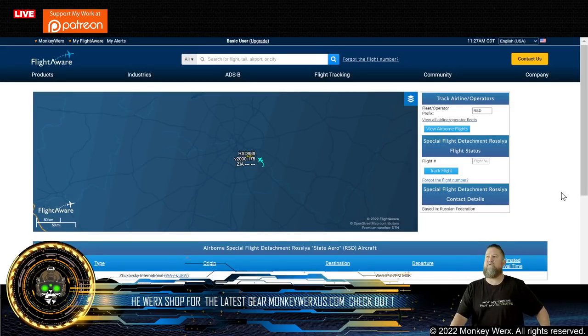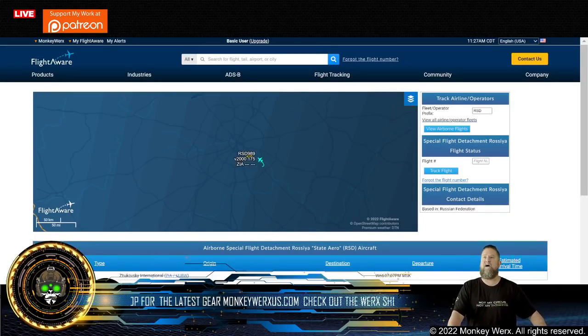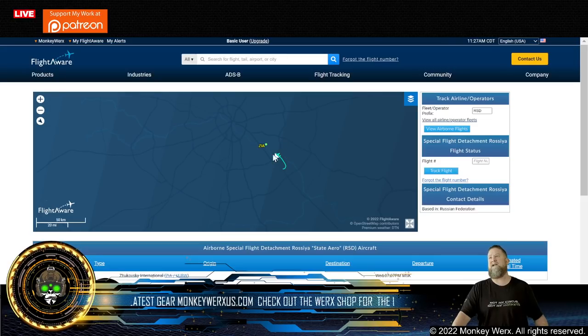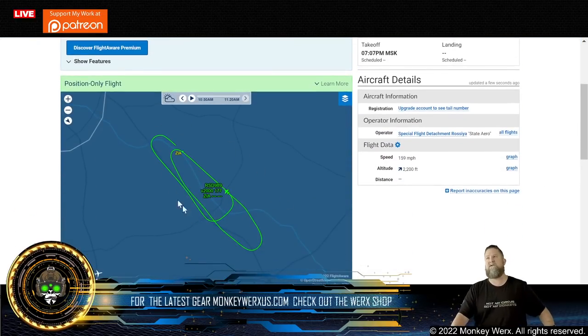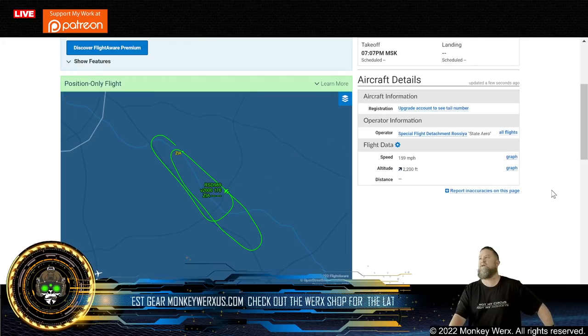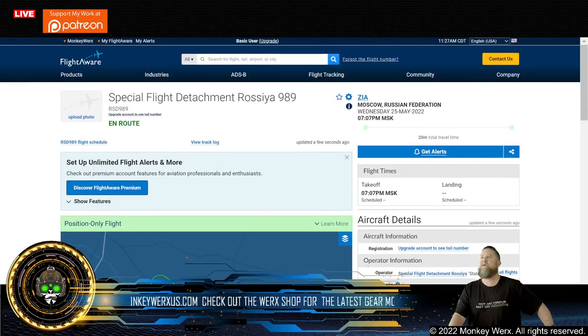All right. From the Ruski standpoint, got one little bird up, looks to be flying in and out of this airport here doing some touch and goes. It doesn't show me a full circle map, but if you click on this and drill down into it, you can see it looks to be running touch and goes there at the airport. So that's going to be your Ruskies for today.